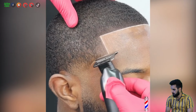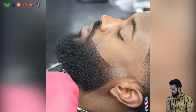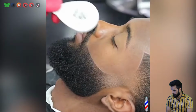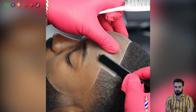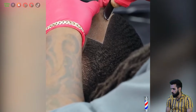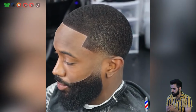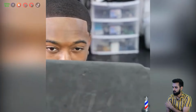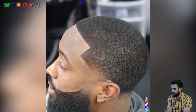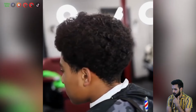That's shorter. The most beautiful beard sculpting I have ever seen, and that was literally flawless. Oh my god, just look at this one. I love that. Anyways, we are moving to number two.